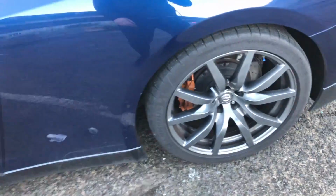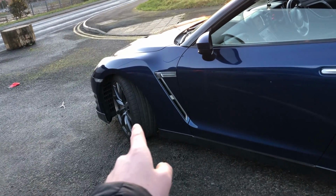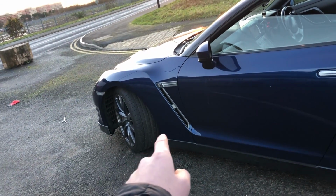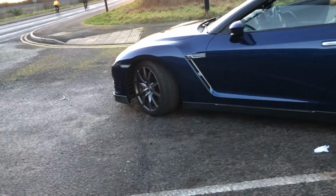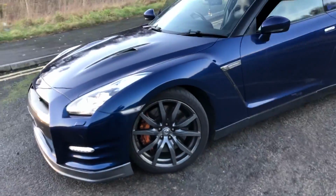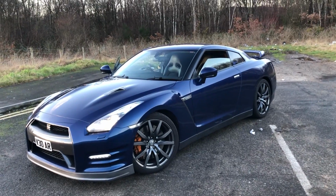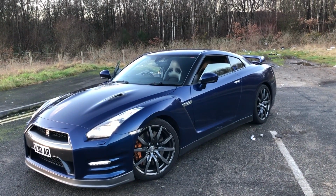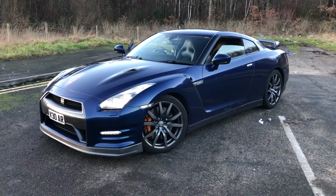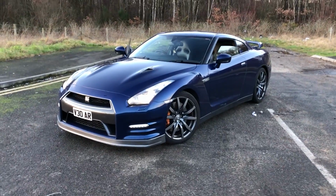They're 305s on the rear and they're 275s on the front as well. So they're pretty wide on the front. I think those are the standard sizes on the rear, I think. Yeah, I don't actually know, I'm just chatting pure crap. But yeah, this is literally my car. Yeah, it's pretty good. It's 630 brake horsepower and 667 newton meters of torque. But yeah, it's really good.